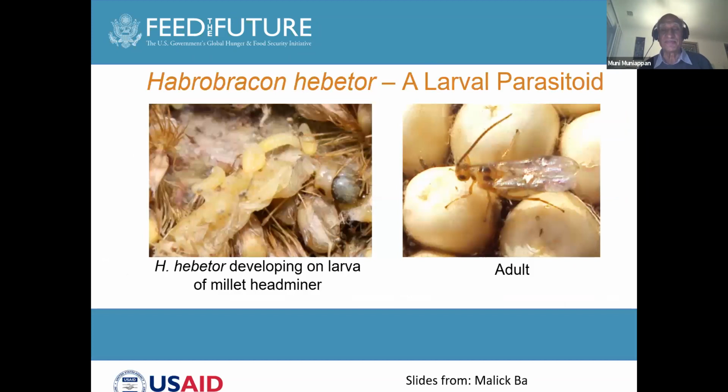Here is a larval parasite, which Dr. Malick Ba will be talking about. And this larval parasite also attacks other caterpillar pests. So it's called Eriborus (Ebrobrochon) habitat. And Dr. Malick Ba, as I mentioned, will be covering it.